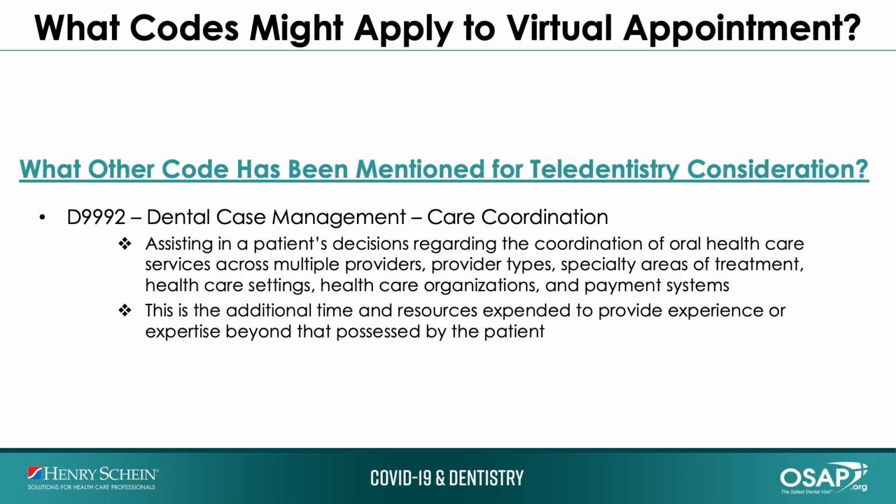What other code has been mentioned for teledentistry consideration? There is an additional code. It's code 9992. It's dental case management. It's care coordination. As it says on the slide, assisting in a patient's decisions regarding the coordination of oral health care services across multiple providers, provider types, specialty areas of treatment, healthcare settings, healthcare organizations, and payment systems. This is the additional time and resources expended to provide experience or expertise beyond that possessed by the patient.